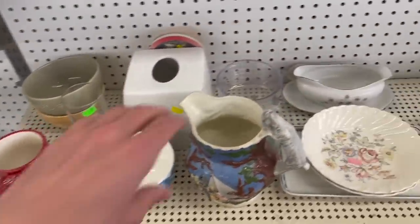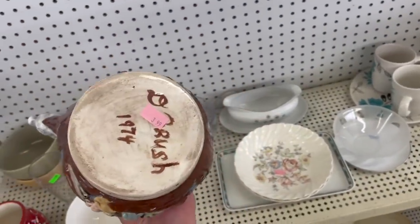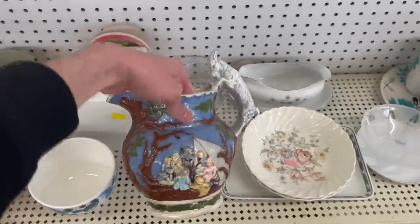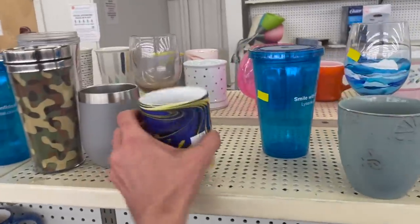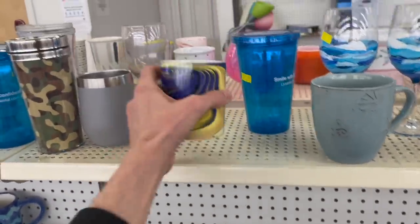Now, what about this pitcher? That is interesting. 1974. It's just a hobbyist. I'm gonna leave that. That's a funky mug. A little psychedelic.